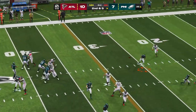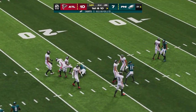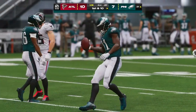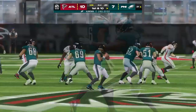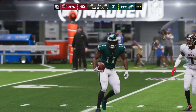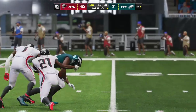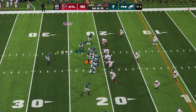Hurts. Got him in. It's Brown. And that's going to be good for another first down as the tackle's made at the Falcons' 21. Philadelphia picking up the first on a gain of 15. It's taken a while for this offense to get going. A little creaky at the start, but they're oiled up now. A nice throw there, and they're really putting together a good drive.